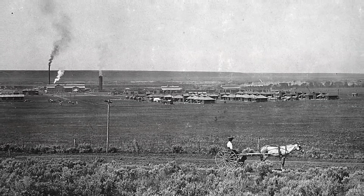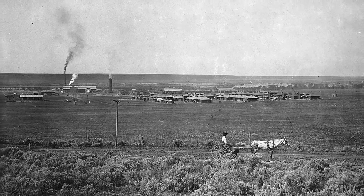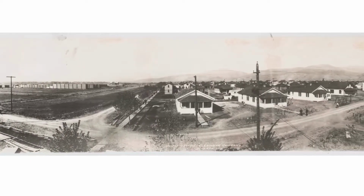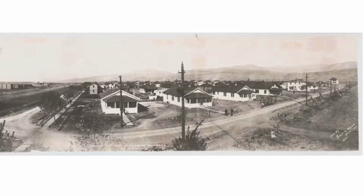A company town with small homes for workers grew up around the sawmill. The town of Barberton was started in 1906. The name was later shortened to Barber. At its height, the Barber Mill employed over 400 employees.